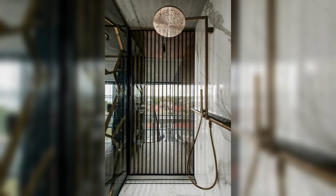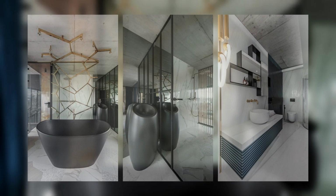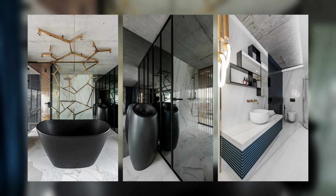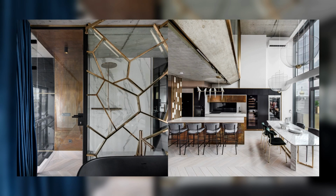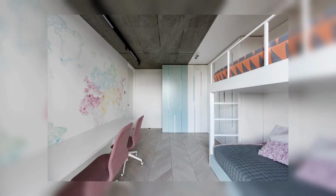The large, black stone panels that cover the wall contrast with the brass and help reveal it even more. And these natural materials neutralize the combination of concrete ceilings and light, almost white, wood flooring. The interior is accented with one more color, a solid blue.